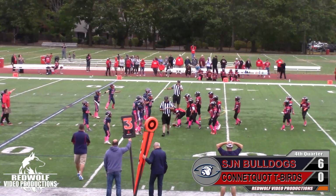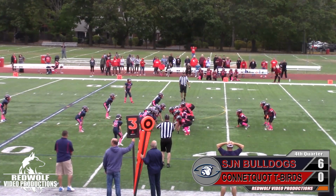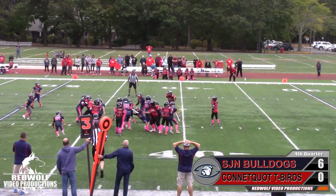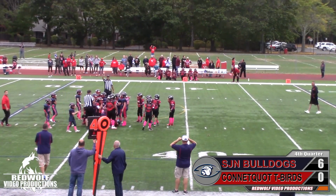Coming back from the break between quarters, Connetquot and the Bulldogs have switched sides. Connetquot now carrying from right to left. Ball spotted on their own 43-yard line. 3rd down, 10 to go. Halfback takes it, is brought down after a pickup of 2. Ball to be spotted on the 45.